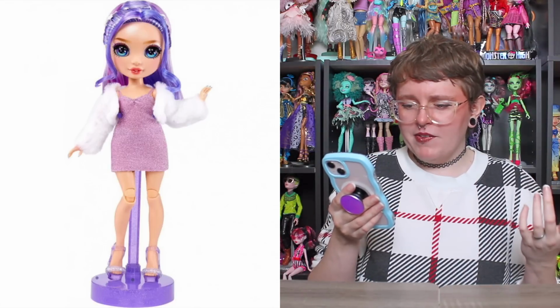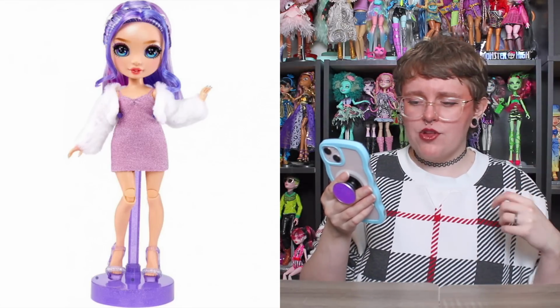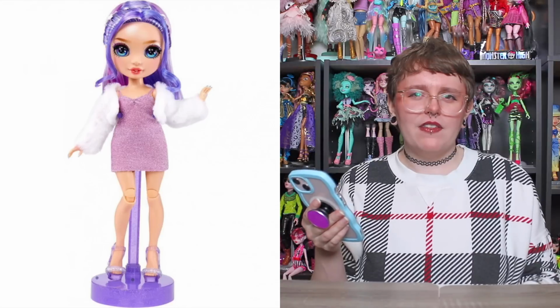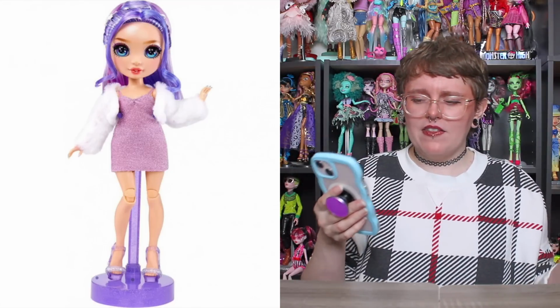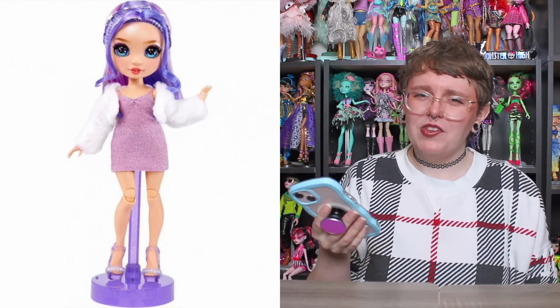And I like these pieces. I think that the purple dress is a pretty dress. I think that the little jacket that she has, the white fur jacket, is a good piece. I just don't think either of these pieces are interesting enough to really feel like a second outfit. They feel like they would be great layered with other stuff, or even as a cheap fashion pack. I think that this would be fine. It just doesn't feel complete. I guess that's the best way to put it. So Violet's a bit of a letdown.